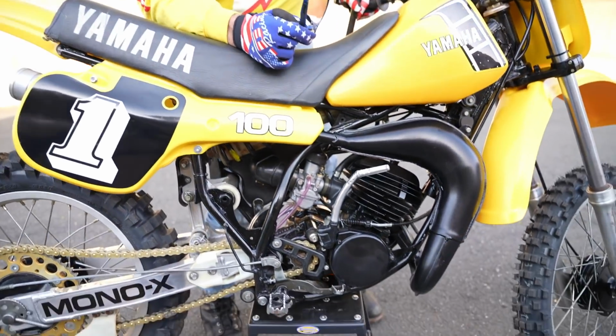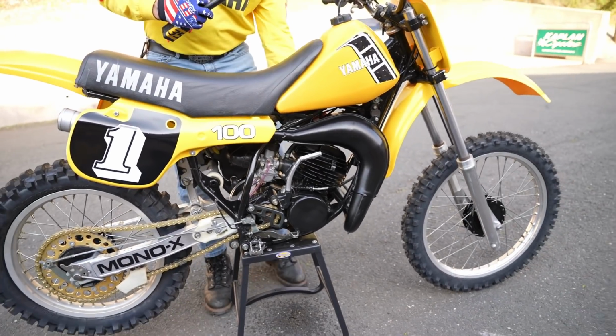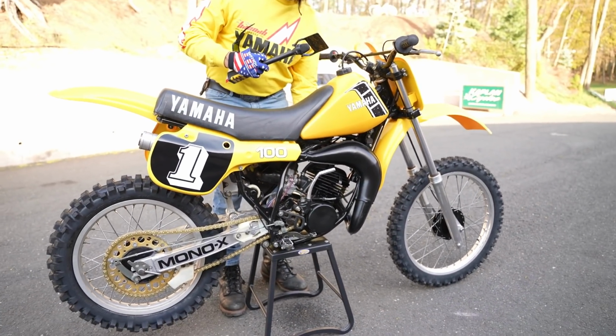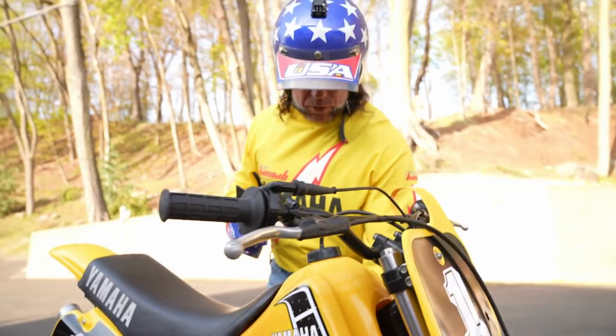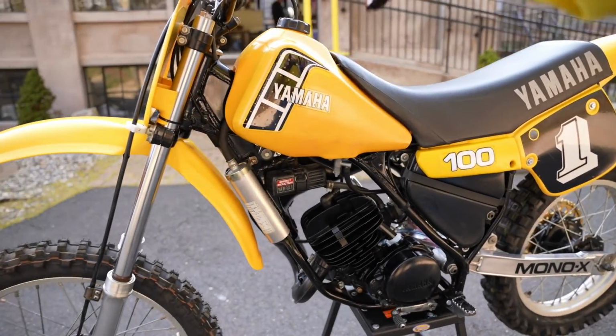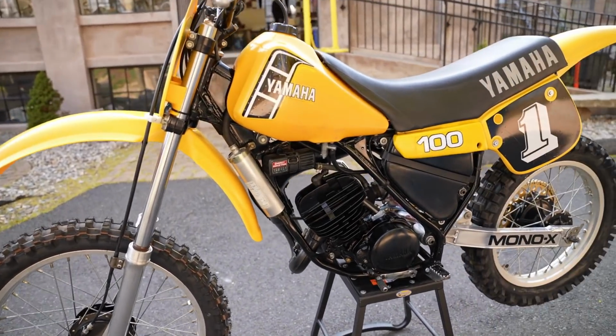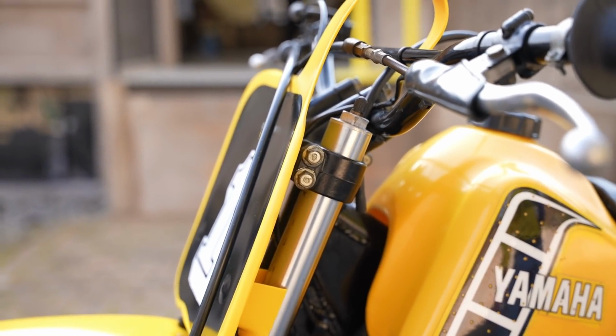Now, his IT 175 had like 300 miles on it. The IT 465, I think, had like 600 miles on it. His bikes just were super low hour bikes. This is no exception. Has the air valve on the front forks, so you can increase the air pressure in the forks. Probably run about 10 or 12 pounds on it.